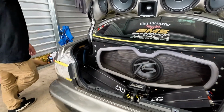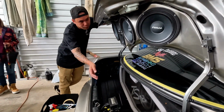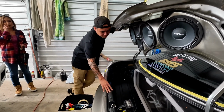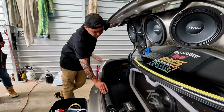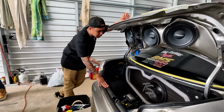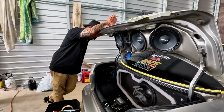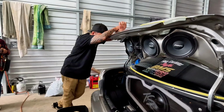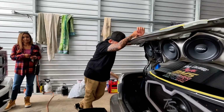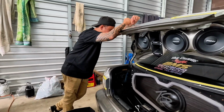Wowzers. Alright, so we got 8-inch PRVs up here. We also got McLaren horns, an Obsidian sub, it's an old collab sub, so to speak, and 2 amps, 1 4-channel, 1 mono. We got my air tank and my air management. It's not complete yet, but no one has parts for a 4-door Integra down here, so we're kind of waiting on that.